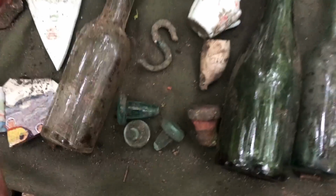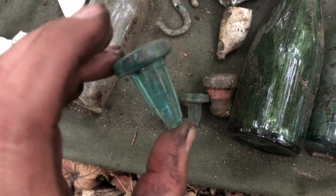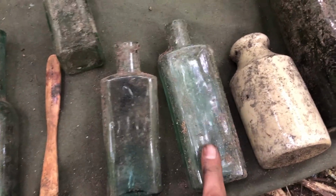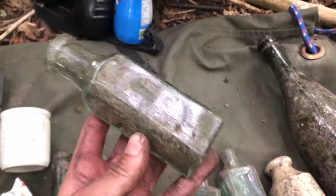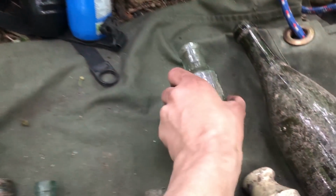We shall see. I also found a huge bottle stopper. Two normal ones, and then a massive one. Really deep aqua, it's gorgeous. And I found some little aqua paddle bottles, so just some chemist bottles. Ink bottle, always find an ink bottle. Big wine bottle. This little one, I'm guessing it's a sauce bottle or a condiment bottle. That's quite cute as well, but plain.